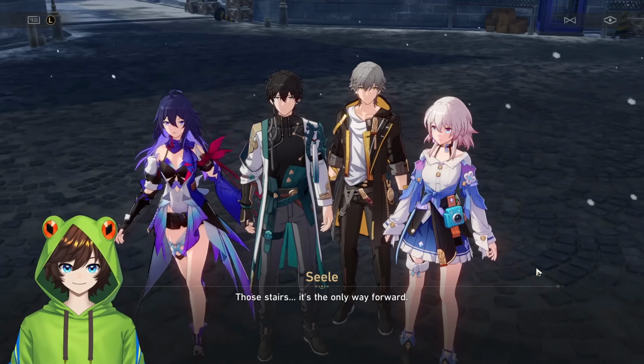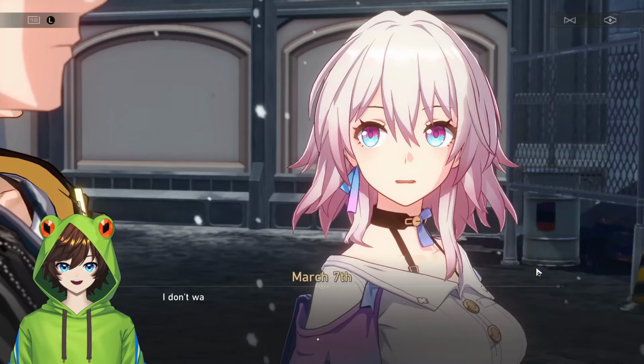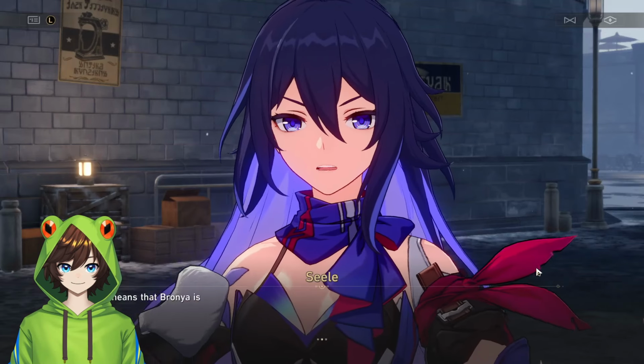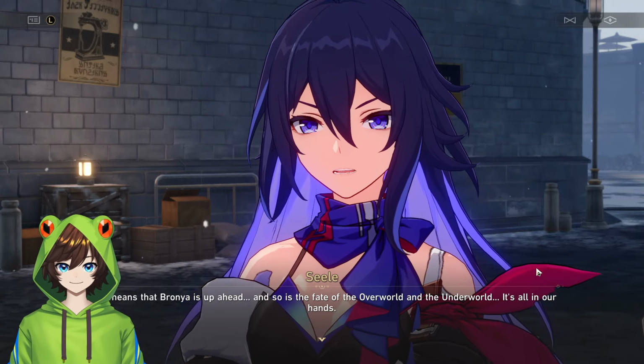Those stairs. Oh my. It's the only way forward. Wherever they lead, it must be the end of the journey. I don't want to get to the end so soon. I want my journey to go on forever. This means that Bronya is up ahead. And so is the fate of the overworld and the underworld. It's all in our hands.